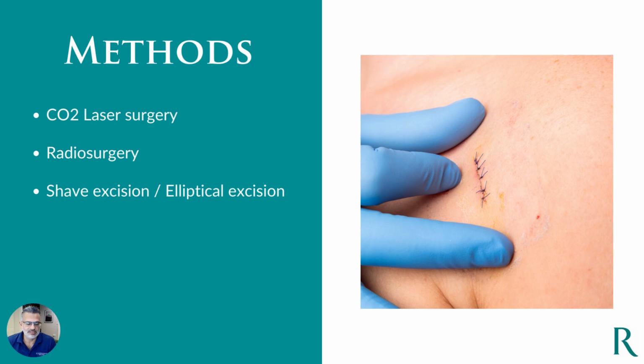And again, these heal very invisibly. And finally, an excision. So maybe we will shave a mole and then laser it. But if we need to excise the moles or the cyst, this is the scar you'll be left with. And eventually that will heal as a linear scar, paler than your skin.